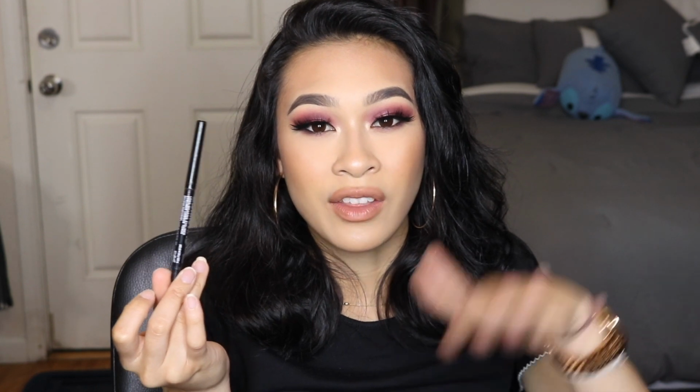I think it stays on the eyes, but the one downside is that it starts to dry up in the tube, so it doesn't get as creamy, and it gets a little bit harder to apply towards the end, the final stretch. So when I repurchase this, I would probably say this is going to be the eyeliner that I wear all month and just try to use it up during that one month.